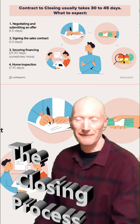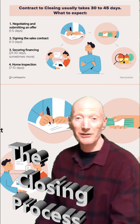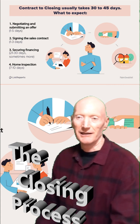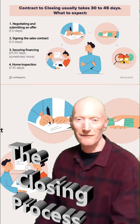And then you also have a title search. So there's all these little things that, once you get through all those contingencies and a final walkthrough, you can get to the point of closing on the deal. And then at closing, you have closing costs, and that's the whole process. It can take about 30 to 45 days. In the coming videos, we're going to go over each one of those steps. So that's a summary of the whole closing process.